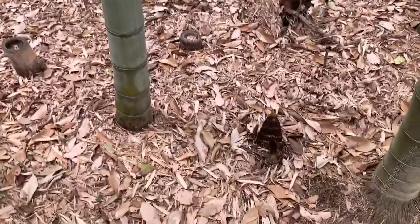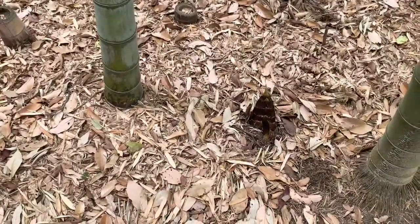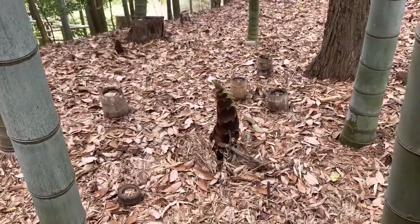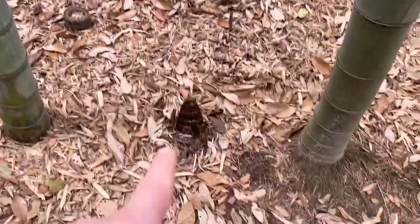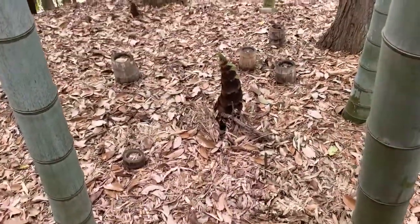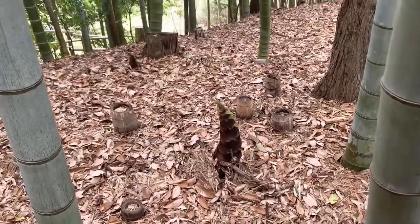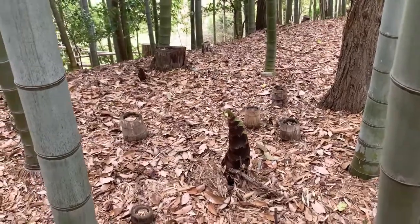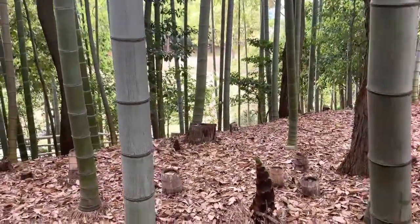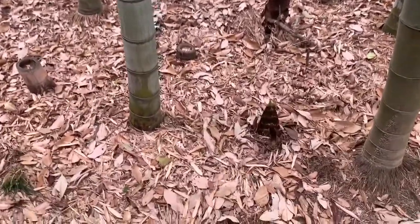Yes, bamboo shoots, right? Do people eat these? Which bamboo is edible? I don't know. Only the small ones. Is that too big already? Too big. Sometimes you can see it on the market. When I went to the Nishiki market, actually, you need to dig it, and it's more inside. Ah, okay.